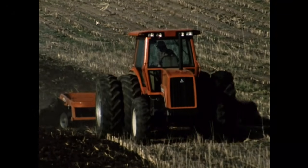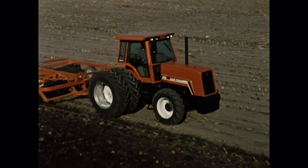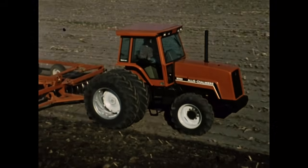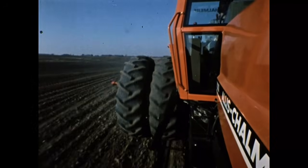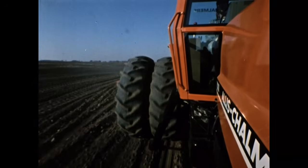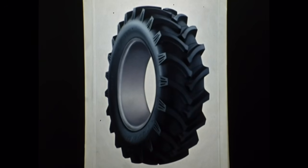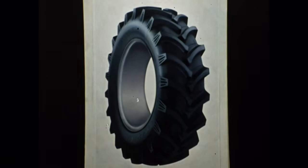Tractor horsepower has been increasing steadily through the years. But the only way a tractor can exert its pulling power is through its tires. And just as tractors themselves have changed and improved over the years, so have tires. A few years ago, a new kind of tire construction came on the scene, the radial tire.